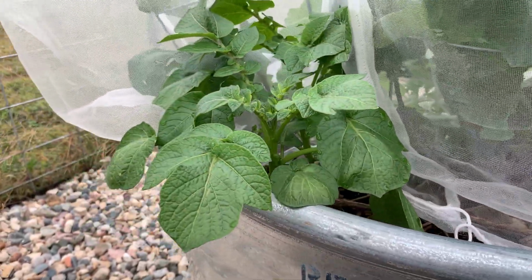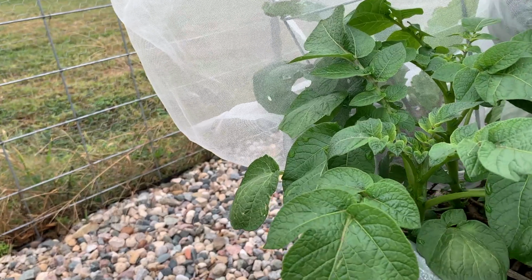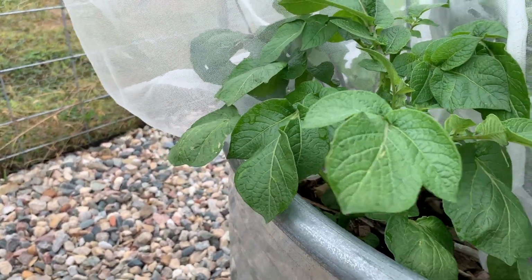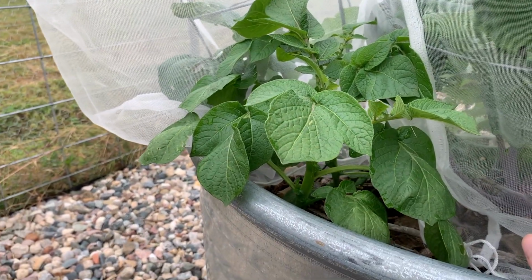And then I have some potatoes coming up again in here. So I obviously missed collecting some potatoes.